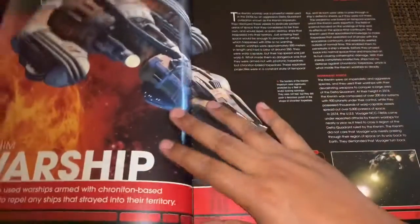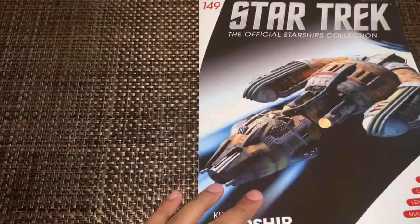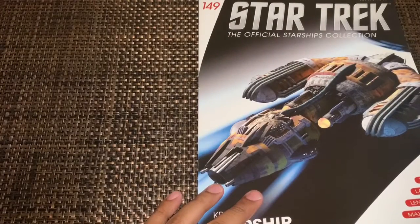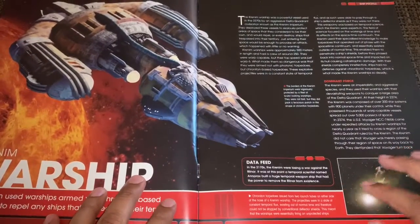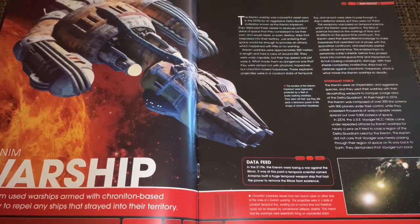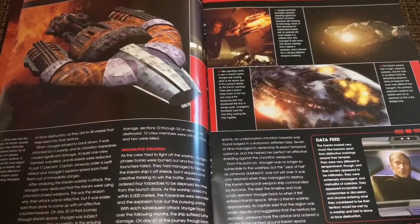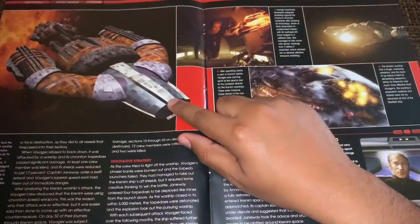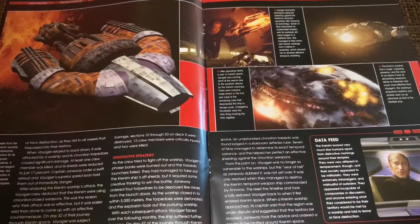Turn the page, and we get another nice view of the ship, which I believe is just the same image but mirrored. So it's going the opposite direction this time. We get some text and a screen cap of it firing its torpedoes towards Voyager, and we get more on that, and an interesting CGI rendering, which clearly looks like a CGI rendering. So that's kind of like, but anyway, a lot of good stuff in here.